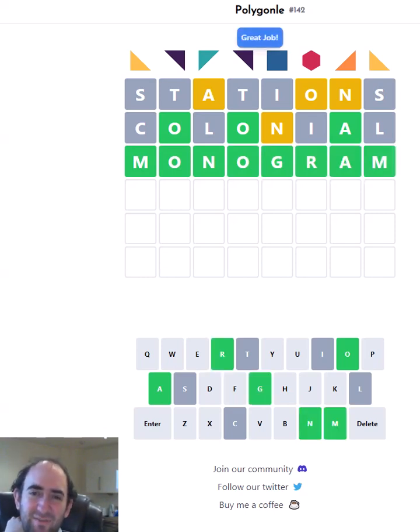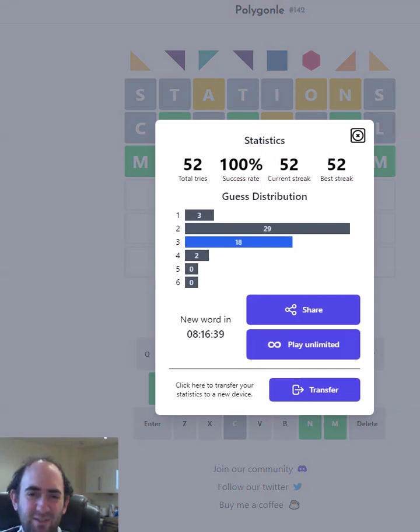Again, I think that's quite a difficult one. No common letters, or no E's or S's or T's anyway. So I think 3 guesses is quite good for that, if I do say so myself.